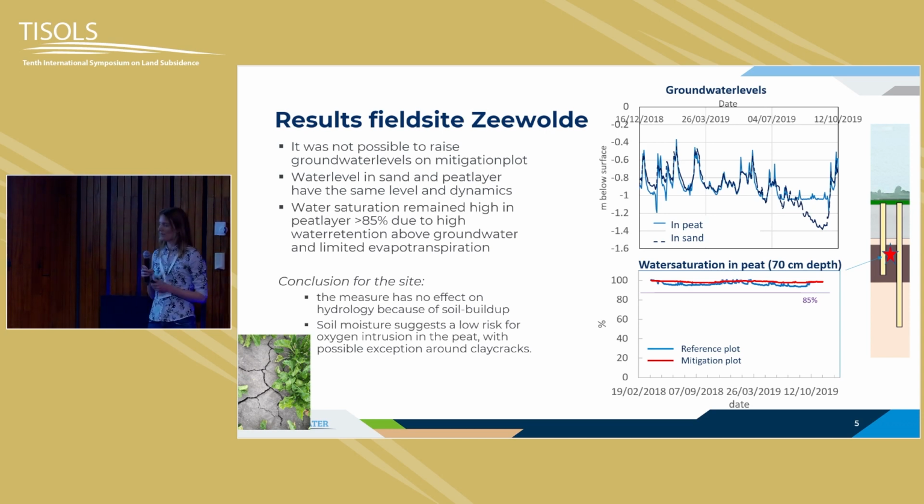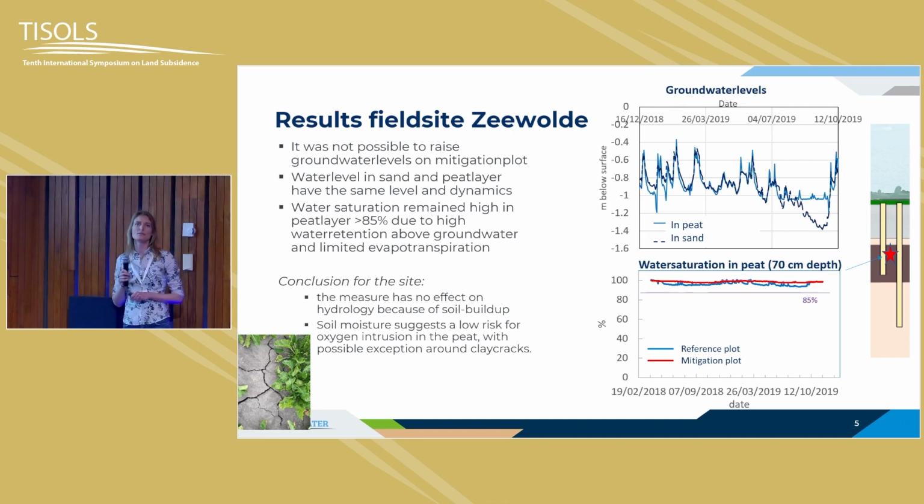And in the top figure, I have an illustration of the connection between the sand and the peat. So here you can see the water levels as measured in the peat layer, which is the lighter blue continuous line, and in the deeper sand layer, which is darker blue. And you can see that except for in the summer when the water level drops below the sensor level of the peat layer, the other times they were very similar and they were following the same dynamics. So there's a direct interaction between the peat and the sand, and they are acting like one hydrologic system.